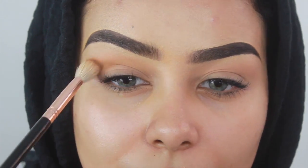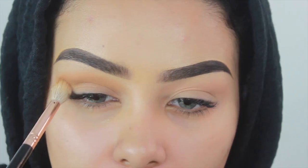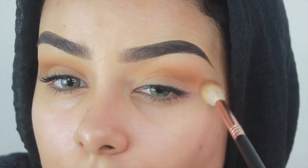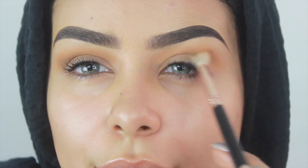So now I'm using a bit of a brownie earthy color in the crease. Usually I've been really afraid to push my eyeshadow up towards my brow, but in this video I really went all out and got the eyeshadow all the way up to my brow area. I always thought it looked weird on me, but I kind of like it in this video.